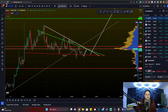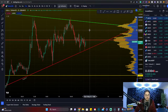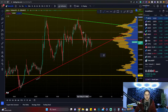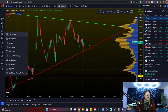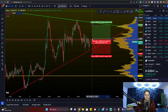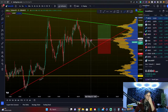Local momentum. Oh, wow. Yeah, Gala's looking great for long. Very, very soon. What's the long position look like? So we want to get above this point of control because we could break out anywhere around here and then get immediately rejected back down. Like that, right? So you gotta be cautious of that point of control.